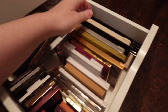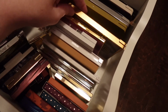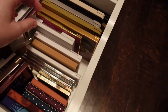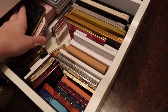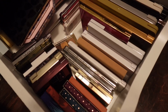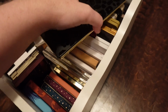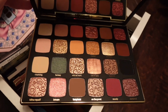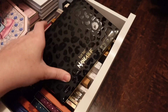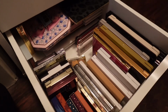But this one has my Pat McGrath. We've got Patrick Ta, Natasha Denona. We've got Huda Beauty, Tarte, Make It by Mario. Like I said, a lot of my more high-end and luxury stuff. I don't think I want to pull. Well, I have this one. I haven't even played with this one yet. I bought this one, if I can get it open. I bought this one on major sale, and it's absolutely beautiful, but I think I'm gonna save that one. Yeah, I think we're gonna skip this drawer and we're just gonna stick with what we got.